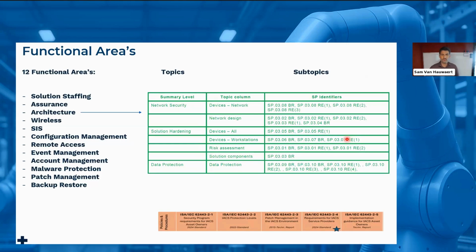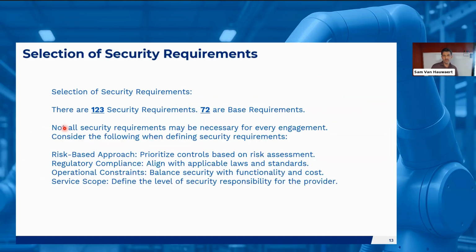I took one out. So we talked about these functional areas. For example, under architecture, that's a really big one. You will see that we have a number of topics and subtopics. So certification will happen against each of the 12 functional areas, but will also happen against specific topics that we require. Now, these topics are not mandatory. There's 123 requirements, 72 are base requirements, the rest are requirement extensions.